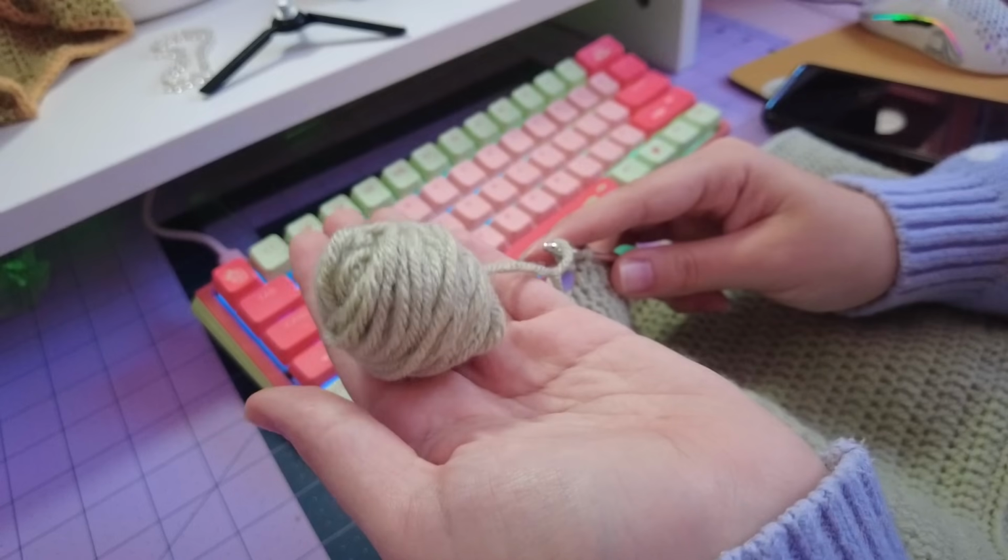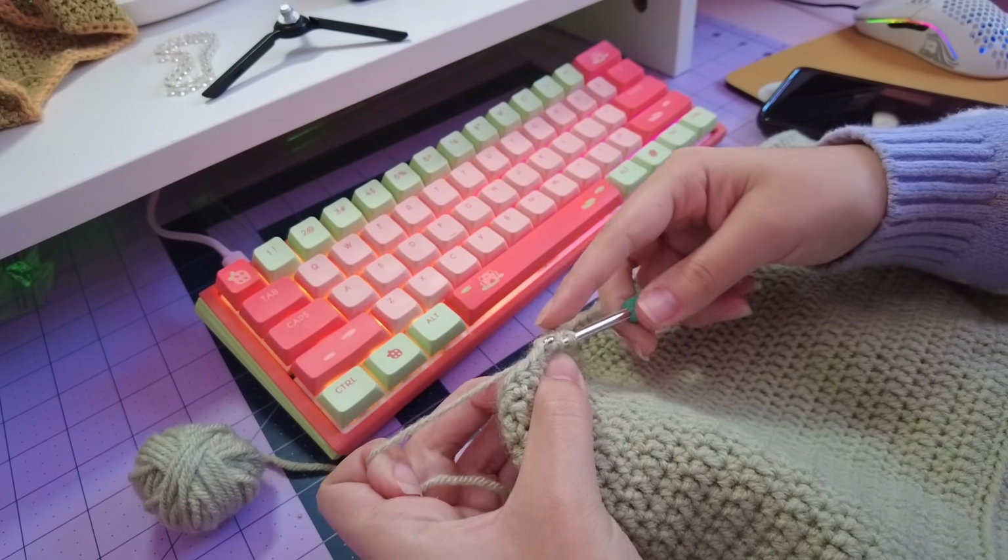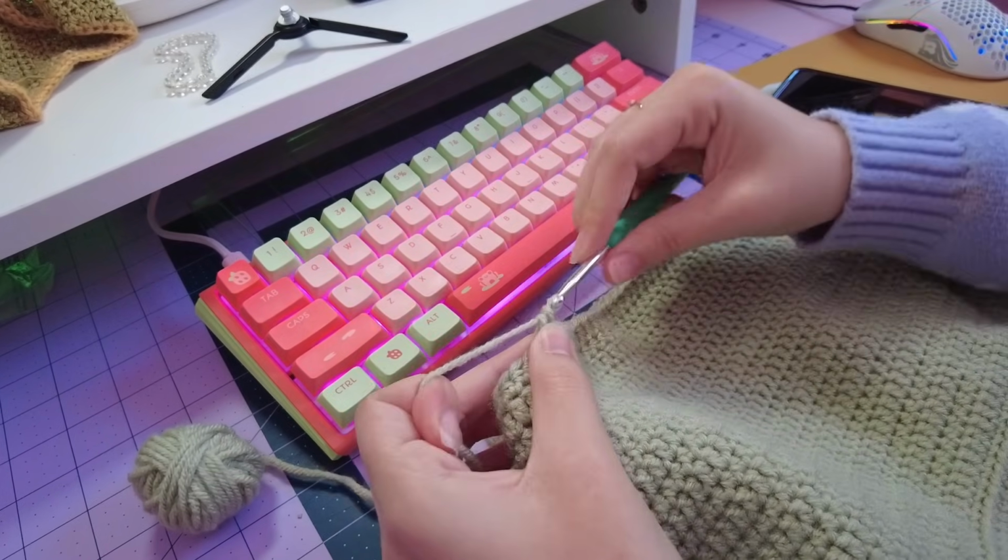Honestly, it's just doing the same thing for quite a bit now. So I'll check in a few more times once there's some more progress, but I'm sure you get the gist of it. I'm just doing the same thing. So eventually I was at the point where I only had that tiny little ball of yarn left, so we were seeing the light at the end of the tunnel.